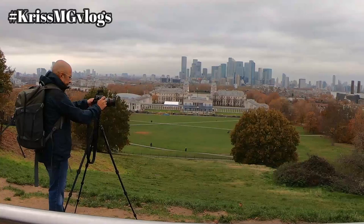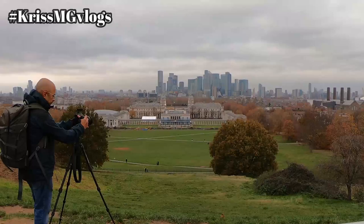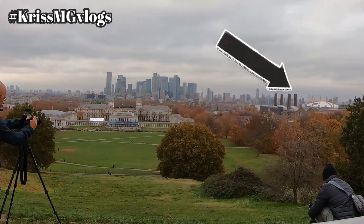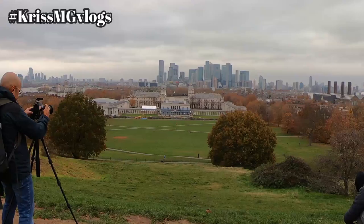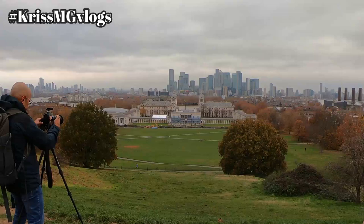Ahead of us in those buildings, you have the National Maritime Museum and Queen's House. And to the right, you have the O2 entertainment space. The National Maritime Museum and Queen's House is free, but at the moment you have to book a ticket in advance. So even though it's free, you can't just go and walk in. You have to book a free ticket, which is what I've done today. Later, we're going to walk down there and we're going to go to Queen's House.